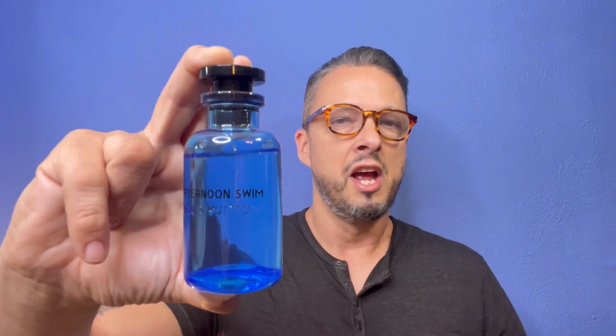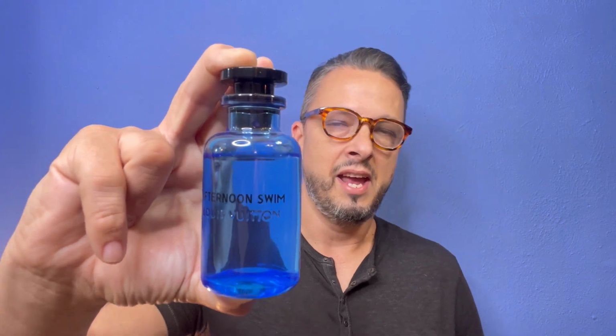Now, light on performance, yes. Light on projection, yes. This is one of those fragrances that's just about the scent. And sometimes I'm here for it. Sometimes I'm okay with a fragrance that smells as good as this one does. So juicy and so sweet, very youthful, very playful, very casual fragrance. This fragrance probably lasts 4 to 5 hours on a good day. It projects at about an arm's length, and it kind of becomes a skin scent about 2 hours in.